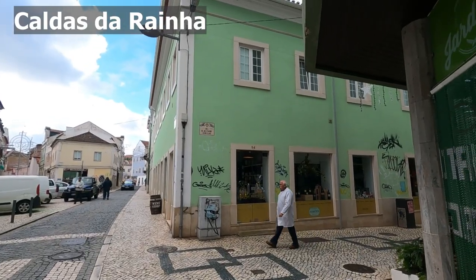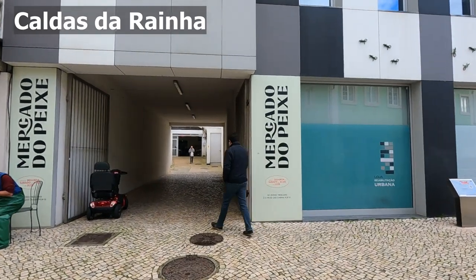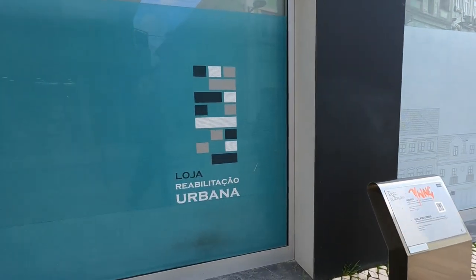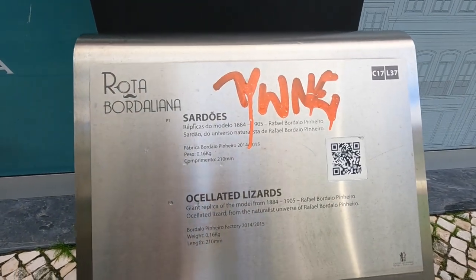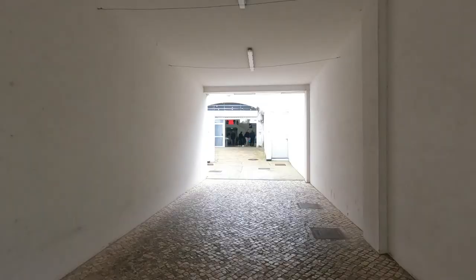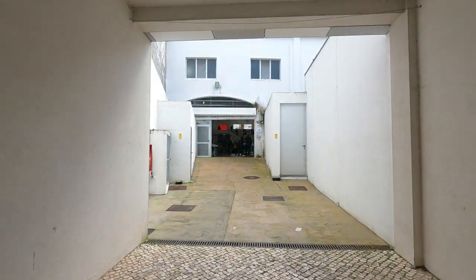So it turns out just opposite the street where we go to our lovely cafe is the bloomin' fish market, Mercado do Peixe. I cannot believe this. I can't believe all these times I've been here, never seen it before, and look at that. We've got some more things on the art trail. Oh, lizards. Oh, there they are. Seriously, how on earth can we have been in Caldas de Rainha all this time and never been to the fish market?